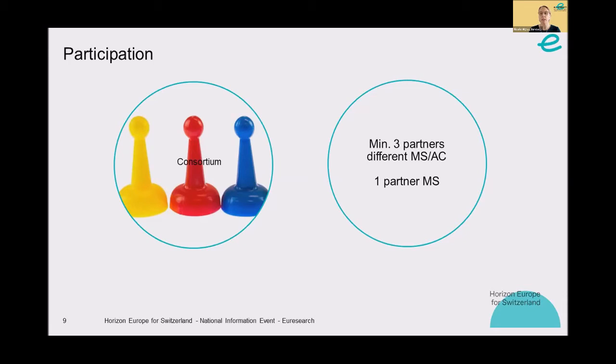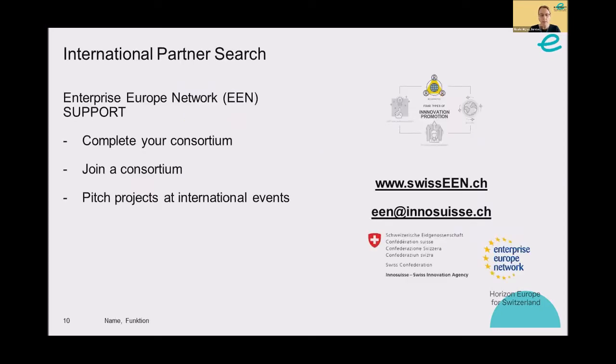And if you are looking for partners or looking to join a consortium, Euresearch will be happy to help you. Additionally, there is a service offered by the Enterprise Europe Network, which is operated in Switzerland by Wyss, and they are covering more than 60 countries with 3,000 local experts. So they really offer excellent service if you want to complete your consortium, if you want to join one. They also organize matchmaking events, offering a good opportunity for networking. So now you have the tools in hand.